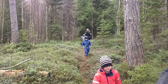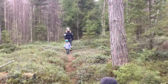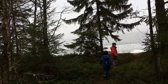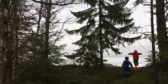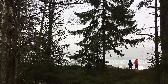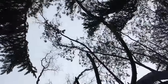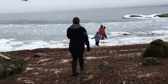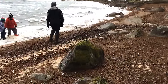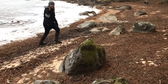Here we are, guys. Here we are. This is the beach. And you see how low the water level is. Normally all these rocks are covered in water.